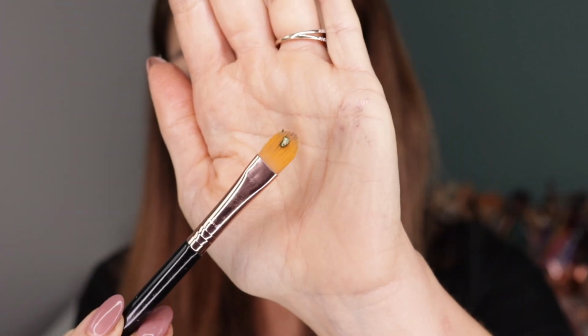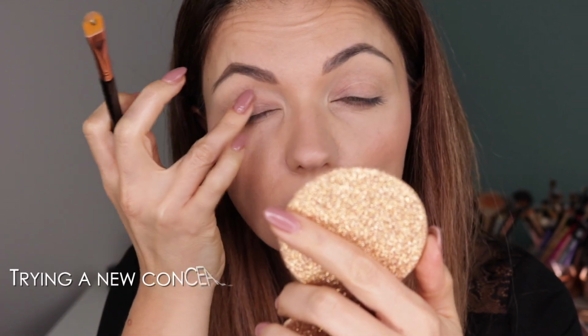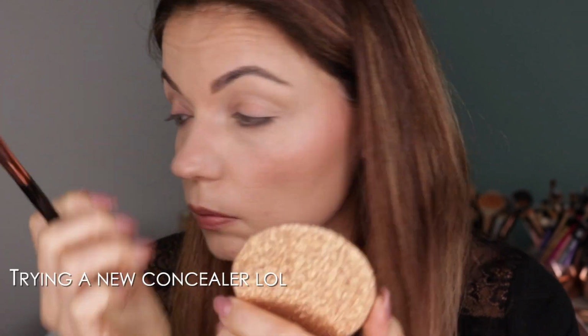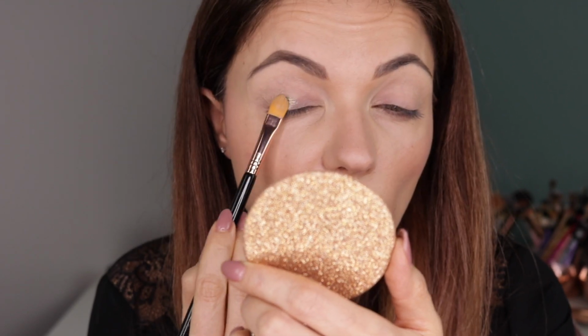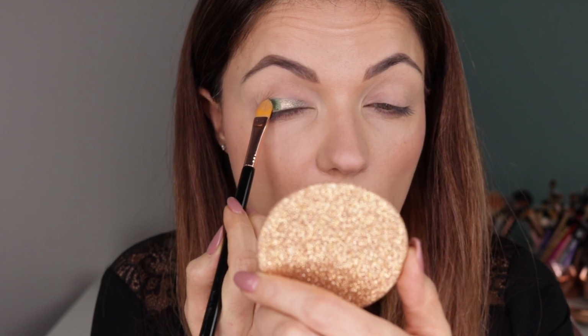So again, I'm just gonna start by building this color, and you really don't need a lot. So this is all I have on my brush for now. If I need to, I can always add more, but once it's down, it's really hard to take away. Oh, got a little creasing, okay. That's all I'm having on my brush, because you could always add more, but once it's there, it's hard to take away a cream.